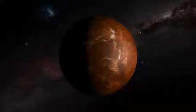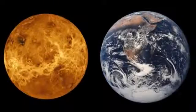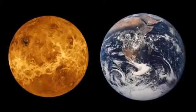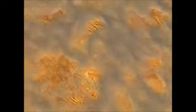Next is Venus, the second planet. Some people call Venus Earth's sister because the two planets are very close in size and gravity, but they are very different on the surface. First of all, it is very hot. Venus is the hottest planet in the solar system. It's not as close to the sun as Mercury, but its thick atmosphere of carbon dioxide helps it to trap the heat and stay warmer than its neighbor.